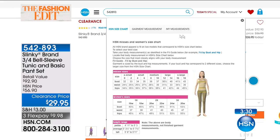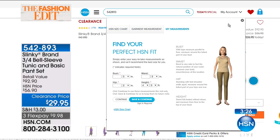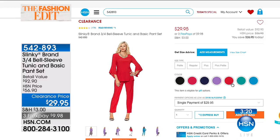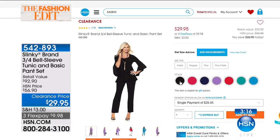And I get a lot of questions on my Facebook page, Robin Wall HSN. You can join me there, join in the conversation. A lot of you always ask, does this run true to size? Should I order up? Should I order down? That will help secure your right size. I find in Slinky, I'm a size 14, I always go with a large. I never had to deviate from that. If we do, we will mention it to you. So put your sizing measurements in there, and you're going to be golden, good to go.